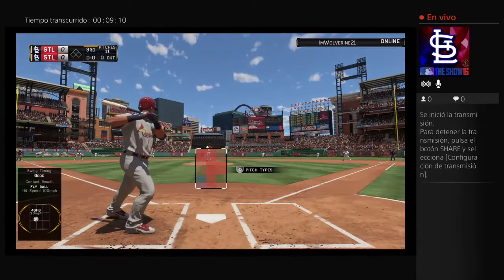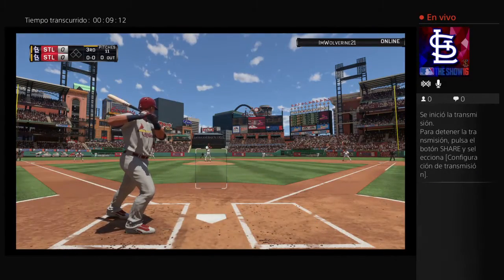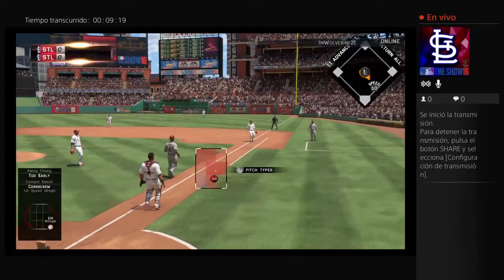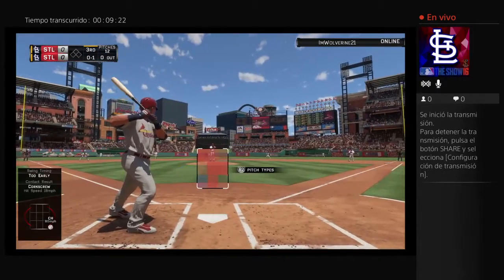Yadier Molina leads it off here. Bottom third of the order set to go here in the third. Well, he's faced the minimum so far, and obviously it's still early, but they need to get something going because you can't let this guy settle in out there.